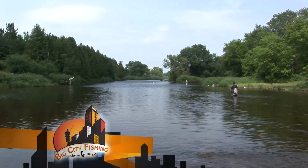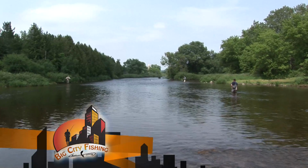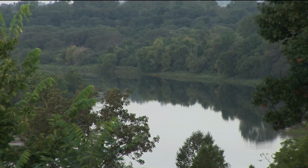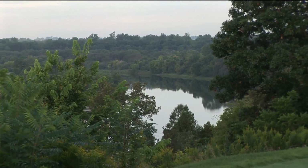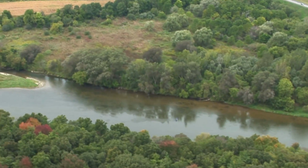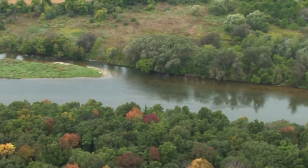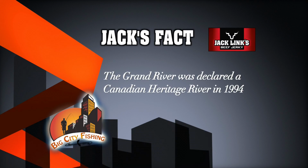Earlier this season, Amanda visited the Grand River. The 280-kilometer long Grand River is located in southern Ontario and flows into Lake Erie. There is estimated to be 82 different species of fish in the Grand River watershed, including smallmouth bass, pike, and several types of trout. The Grand River was declared a Canadian Heritage River in 1994.